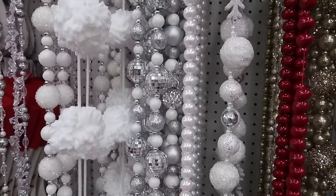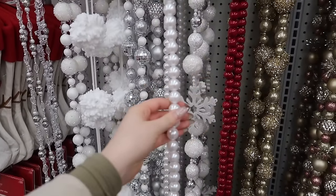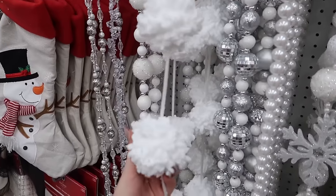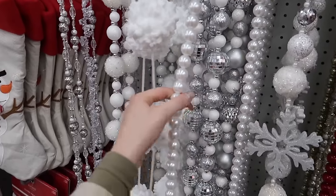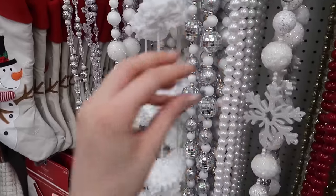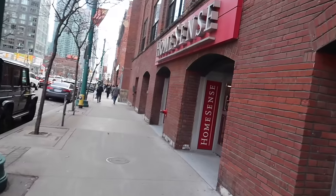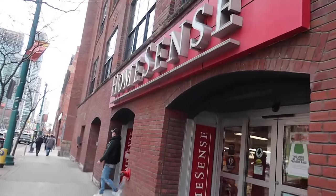Been hunting for garlands and long strings of baubles everywhere, and Michael's had some. I think I like these snowball ones and these pearl ones, and I want to get a wreath kind of garland and hang that too, but I think this is gonna come up. Last stop of the day is HomeSense round two, hoping this one has something better.